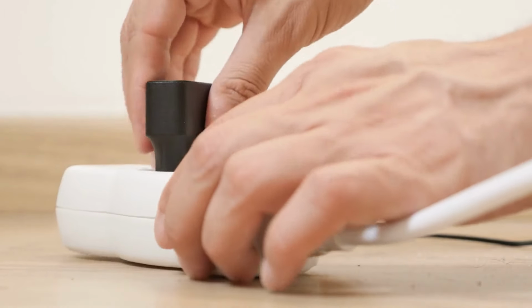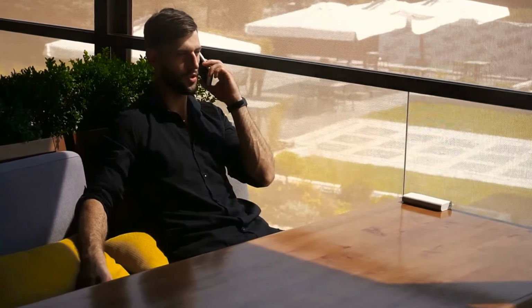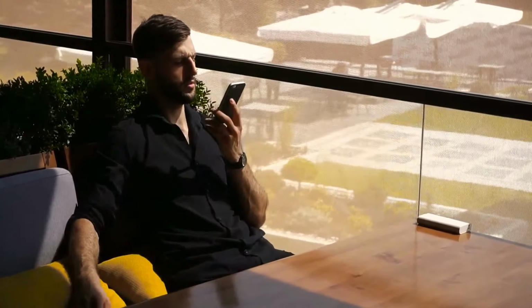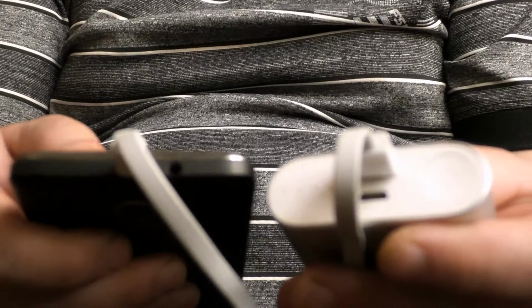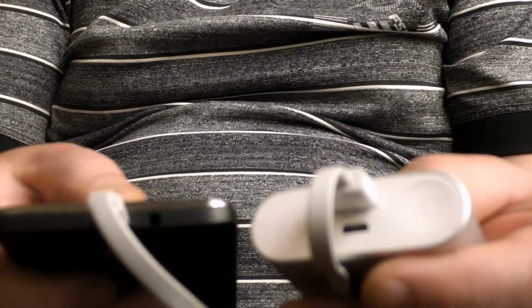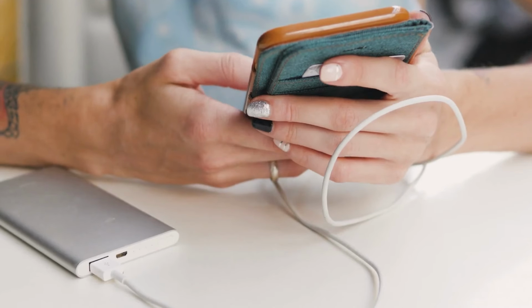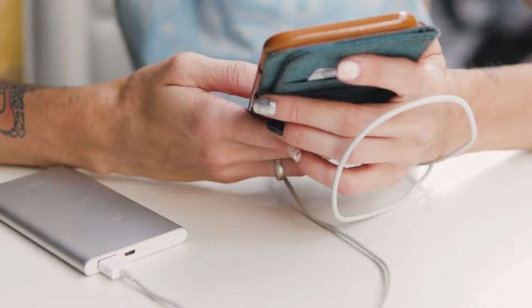Look for power banks with multiple USB ports so you can charge several devices at once. Additionally, consider the size and weight of the power bank. A compact, lightweight design is best for travel. Some power banks even come with built-in flashlights, which can be a handy feature when traveling. Another key feature to look for is fast charging capability. A power bank that can quickly recharge your devices can be a lifesaver when you're short on time.